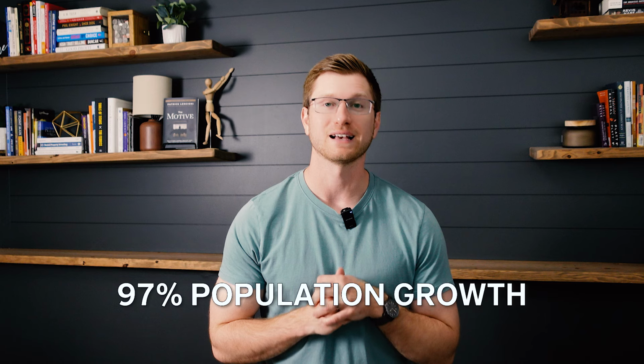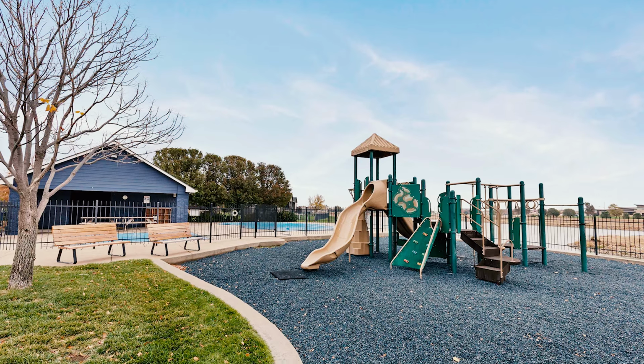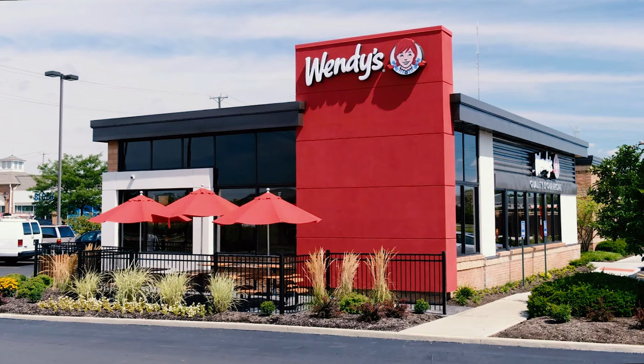Commute time is about 20 to 25 minutes from downtown Wichita, and Mays saw a 97% growth over the last decade, which is insane. So with all that growth, it's really got that new suburb energy and families are loving it.